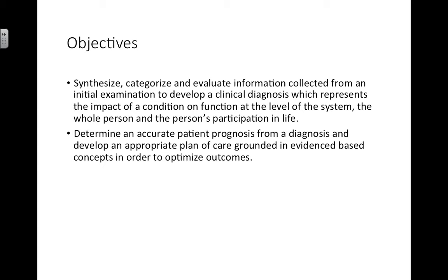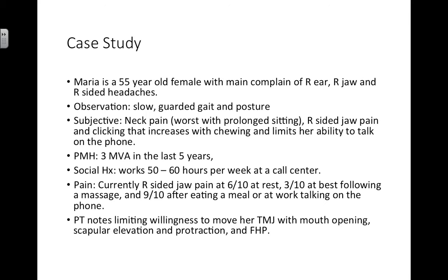What are the objectives? It's really to give you an introduction and review of maybe just a little bit of the kinesiology and anatomy, and then start to help you with synthesizing, categorizing, evaluating that information that's coming from our patients through our initial exam, and helping to prioritize where we're going to go with our treatment. We're also going to try to give an accurate patient prognosis from our diagnosis and developing our appropriate plan of care.